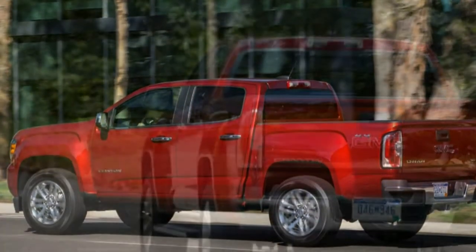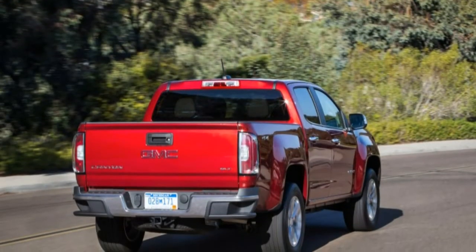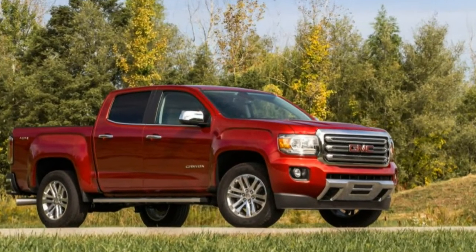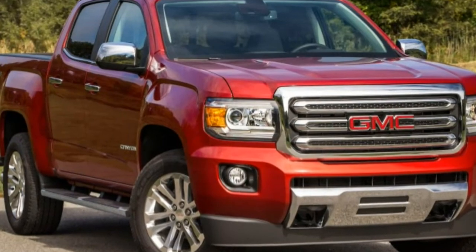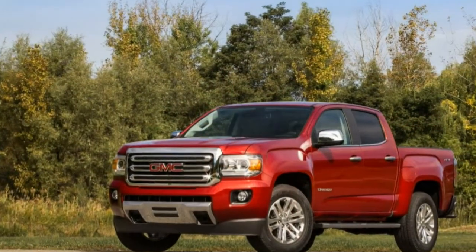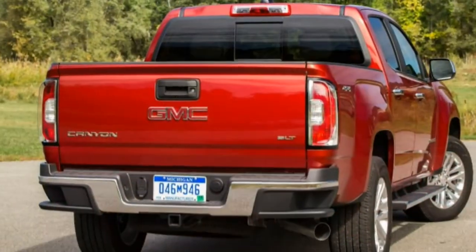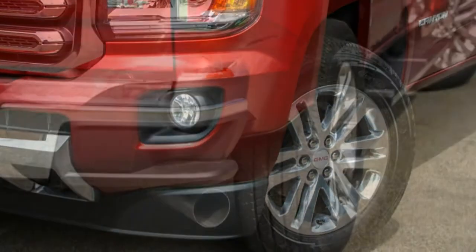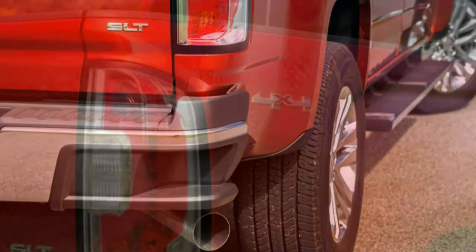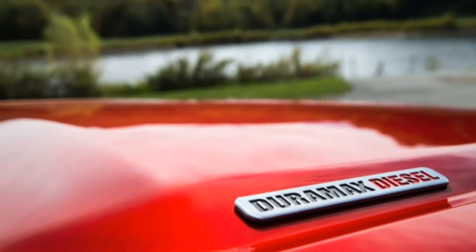Pricing is a bit more ambitious than we'd like, as you have to spec the $30,010 crew cabin mid-level SLE trim to unlock the diesel option, which itself costs $4,965 and also requires either the $395 driver alert package or the $1,750 all-terrain package, as well as the SLE convenience package, an automatic locking rear differential, and the trailering package. That means you're in for 36 large to start.